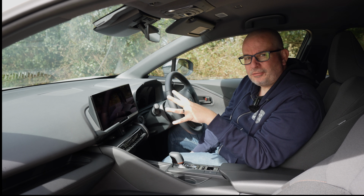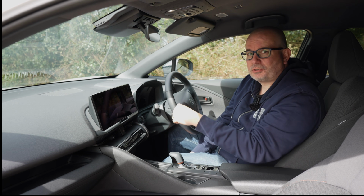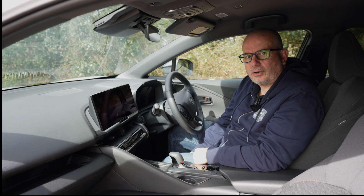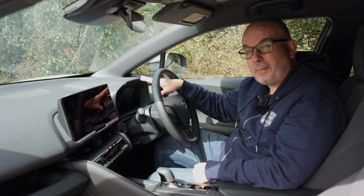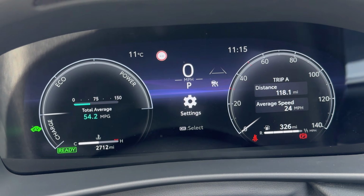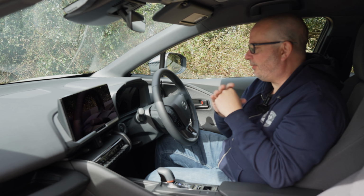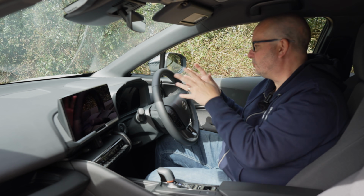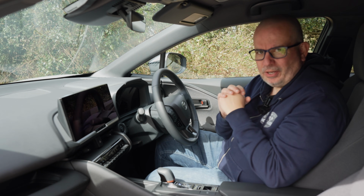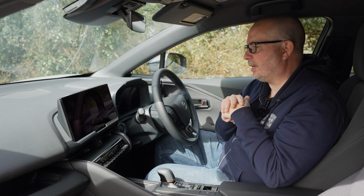I must say, if you get the entry level car, so the absolute base trim car, you do get a smaller screen than this, and I think this is well worth having, so I would suggest you perhaps go slightly up the range. The driver information display is nice and colourful. You've got everything you need right in front of you, so no need to go fishing around in the screen for any information on MPG or anything like that. It's all sitting there in front of you. One thing I will say though is many of you might like to get in the car and turn off the traffic sign recognition as soon as you get in.